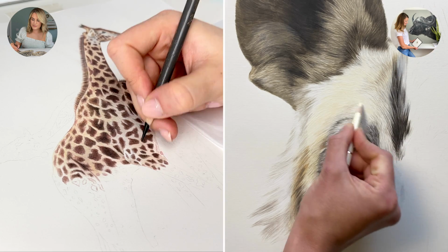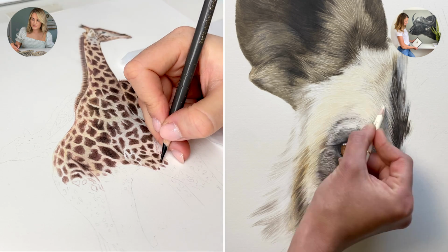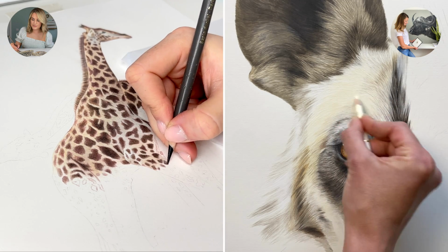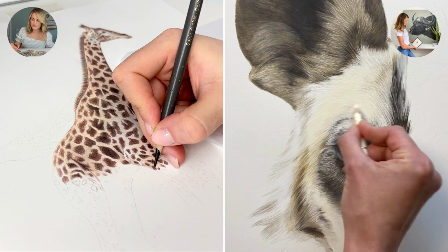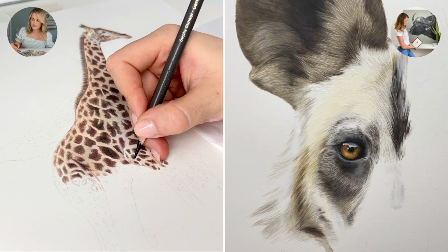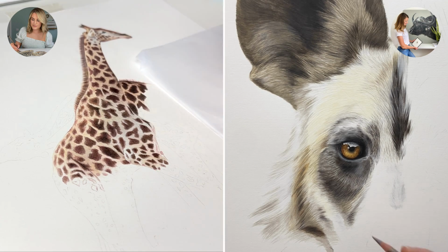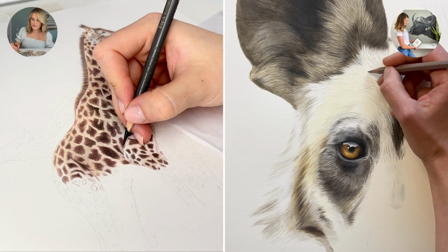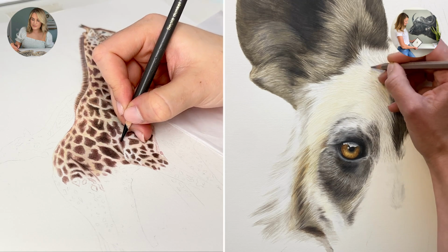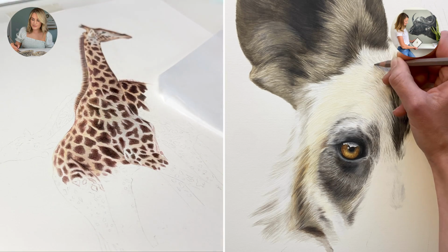So what paper are you using for yours? So I usually work on Fabriano Artistico hot pressed watercolour paper, and for the piece that I did of the zebra, I was using the 640 weight, which is the much thicker fancy one, but for this wild dog I'm back on the 300. I've got some decent 300, which is a bit rare these days, so he's on the lighter weight.